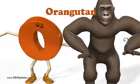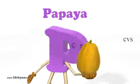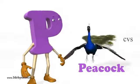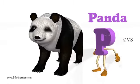O is for orangutan. P is for papaya. P is for pot. P is for peacock. P is for panda.